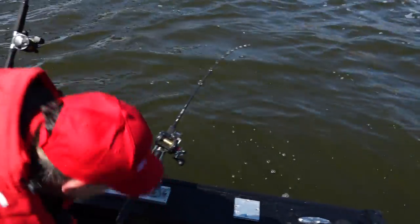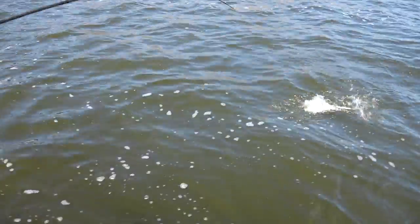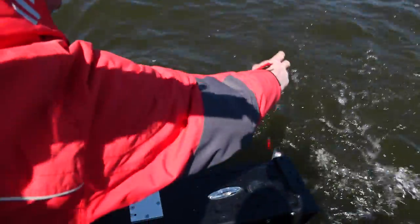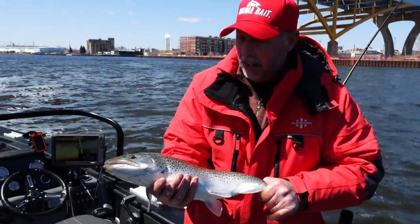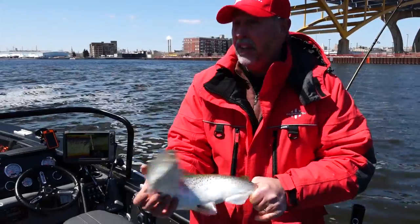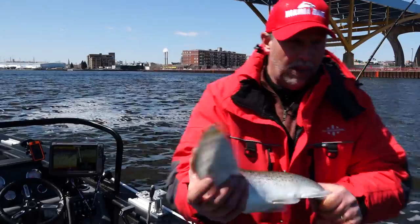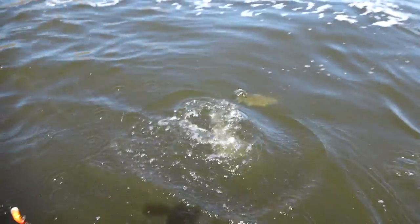You want me to net that one? No, I think I'll just shake this guy off at the boat here. No, that's not a bad brown trout, but by today's standards, what we've been catching, that's a puppy. Man, we've been getting some. I'd have been happy to get 10 fish like this today. I think the smallest one we've caught. What a beautiful fish, he's in great shape, so I'm just going to let him go right over the side. And here he goes. Like a jack, right out of there.